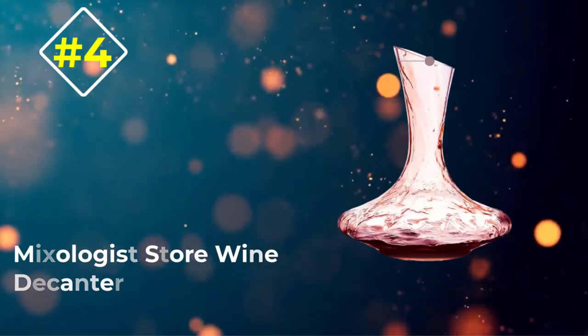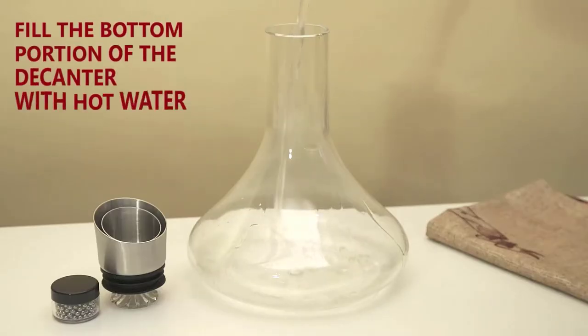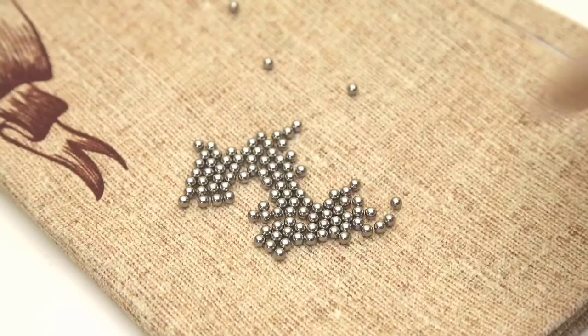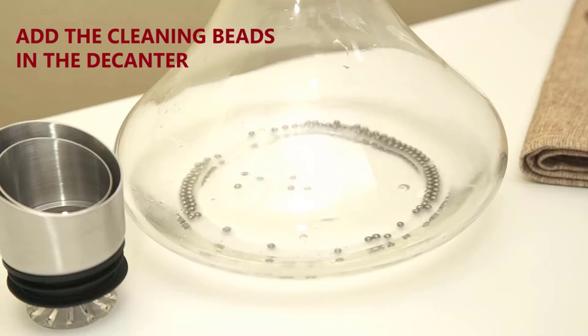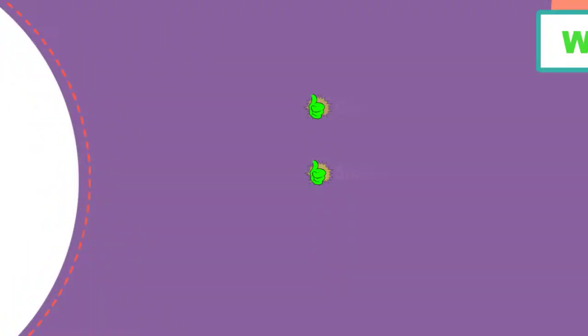Mixologist Store Wine Decanter. The Mixologist Store is packed with products for your home bar, and this wine decanter is a particularly fine example. The lead-free crystal not only looks great, but it helps optimize the purity of your red wines. As we mentioned before, you really don't need to aerate most white wine in the same way. This decanter has room for a whole bottle of your preferred tipple.